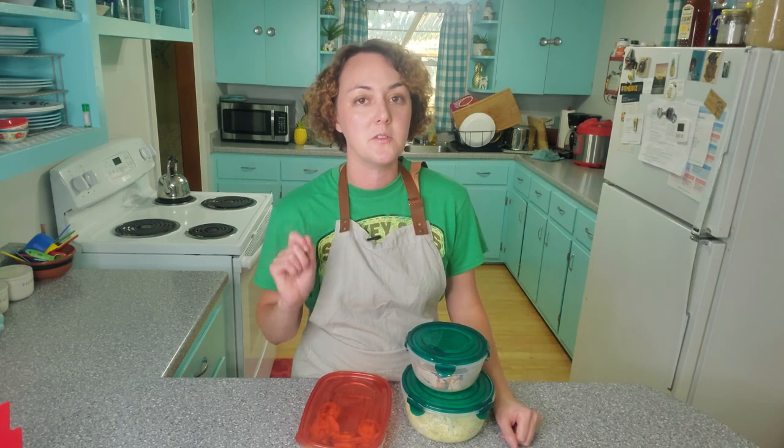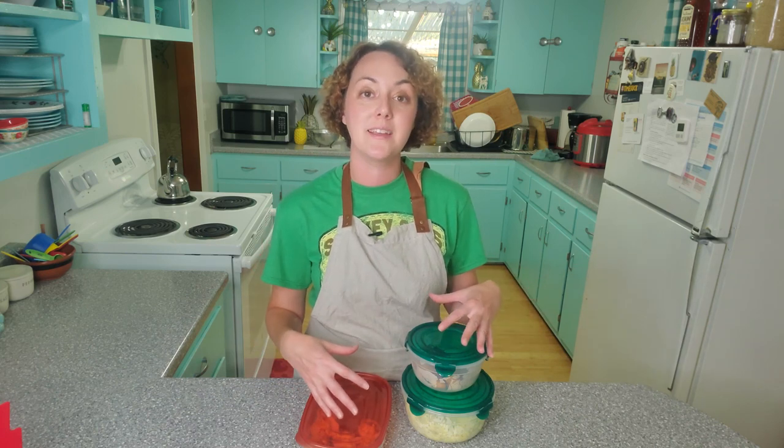But tomorrow, we're going to show you how we pack this up, because I'm actually gonna wait until tomorrow to slice up my cucumbers and tomatoes. That way we can keep them fresher for as long as possible. I'll show you how we throw that together, and we're gonna take you on a trip to our favorite state park. So we'll see you then.